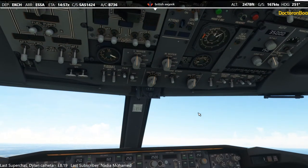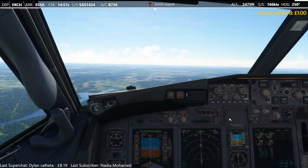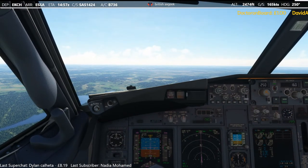Missions mode continuous. We'll go gear down. Velocity 44, 5 mile final, runway 26.